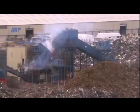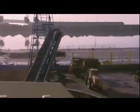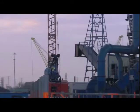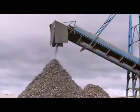Only the Megastructures has the capacity to reduce such vast quantities of heavy metal to splinters in time for this ship. But it means working at its limits. It may be a risk too far.